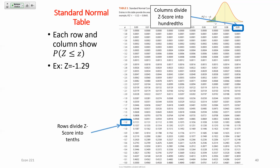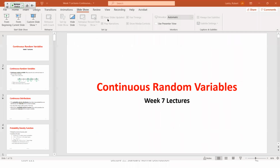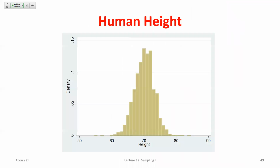Okay, we're almost done. I think I have a couple pictures that I think are interesting. Here we go. I'm telling you that this pops up a lot, but maybe I can prove this to you. I've got a couple of good normal distribution examples. So here's human height. Even if I lump genders together, this doesn't even look bimodal. It's a pretty nice normal distribution.